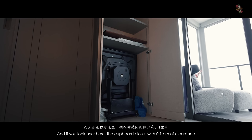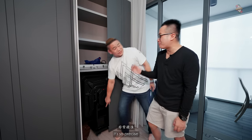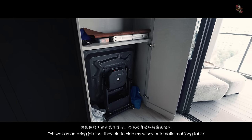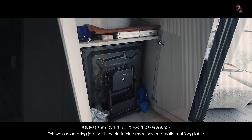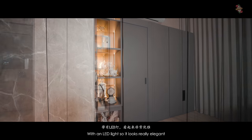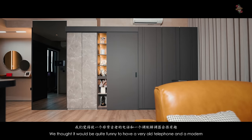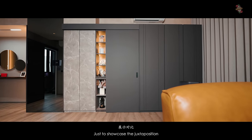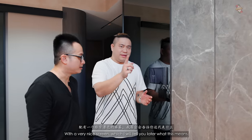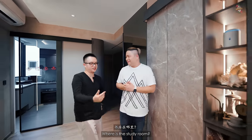And if you look over here, the cupboard closes with 0.1 cm of clearance. So precise. This was an amazing job that they did to hide my skinny automatic mahjong table. They've also come up with a little area to display stuff with an LED light, so it looks very, very elegant. So we decided to put different things of different eras. We thought it would be quite funny to have a very old telephone and then a modem, just to showcase the juxtaposition. And then we have a mirror here with a very nice screen, which I'll tell you later what this means. But you say all this, where is the study room?